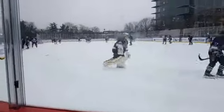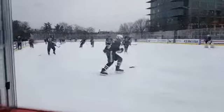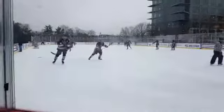This has been an awesome experience for the boys. Playing in a situation like this, there are no lines. The refs know where the lines are supposed to be. They're marked on the boards, but there are no lines. Even if there were, the snow on top of the ice would prevent seeing them anyway.